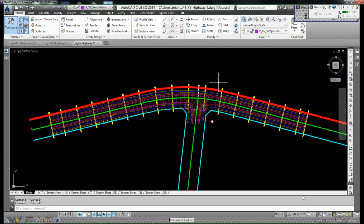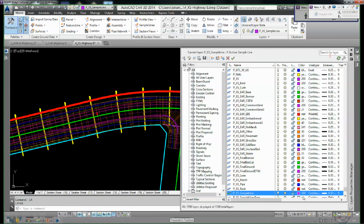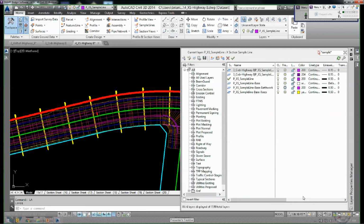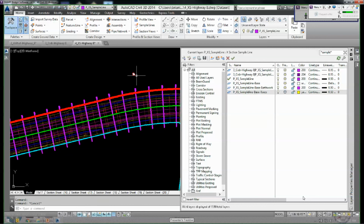And so I have one created in here just to save a little bit of time. So I'm going to go to my layers. And I'm just going to search on sample. Okay. Now I've got a set of earthwork sample lines. I'm going to go ahead and turn off my cross-section sample lines. So this is an entirely separate sample line group.